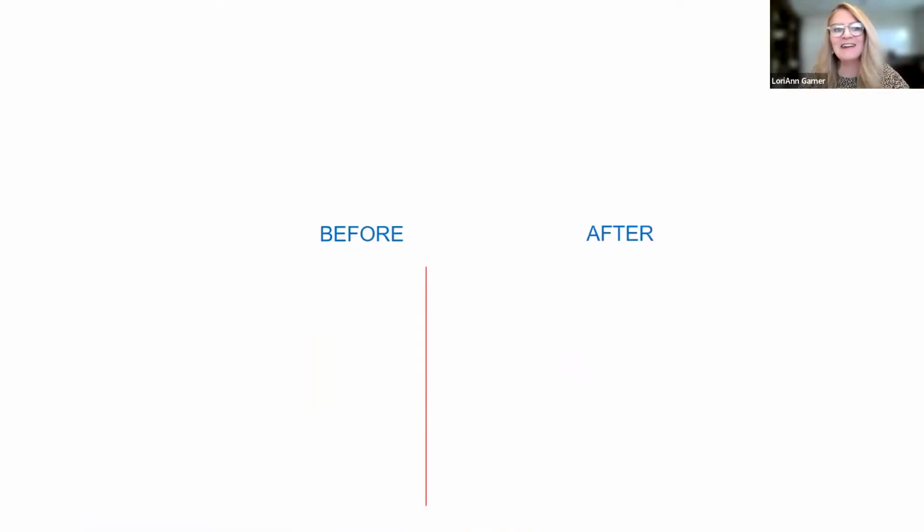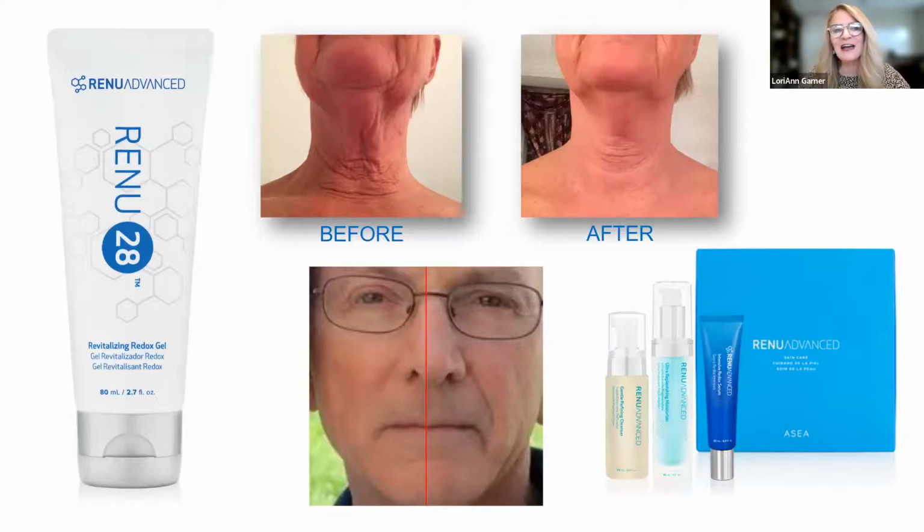Okay, now let's talk about how Asea decided to make a topical application out of their molecules. They added a clay and a pH balancer to the original product and made a gel called Renew 28. It was first developed as a skincare product. We now know it as a whole body skin therapy.